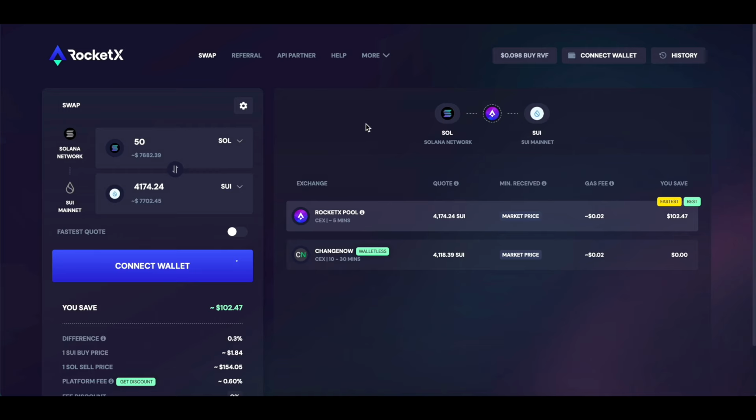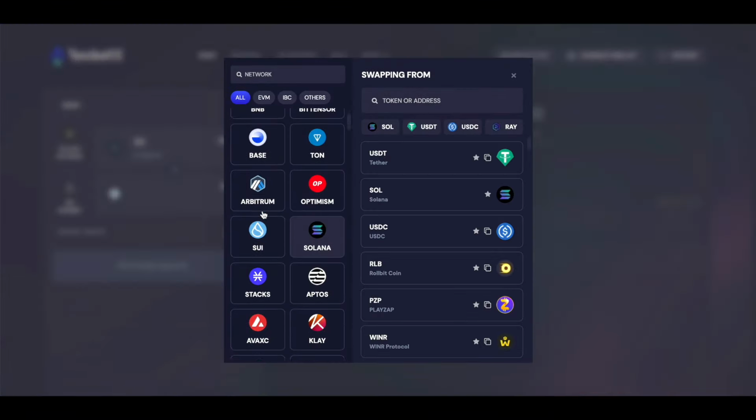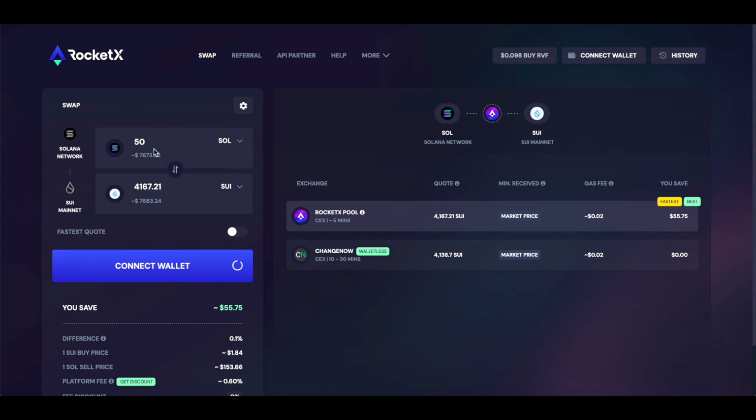Now, obviously the best bridging platform that I've been using is RocketX. Now, as you can see, you can bridge between any blockchain, okay? So this is what RocketX does. It's an amazing bridging platform. Let's say, obviously, I've been trading a lot on Solana, so I click Solana, okay? I wanna move 50 Solana over to Sui, okay? Connect your two wallets, so that would be your Phantom wallet and obviously your Suit wallet using RocketX, and eventually it would bridge across, okay?